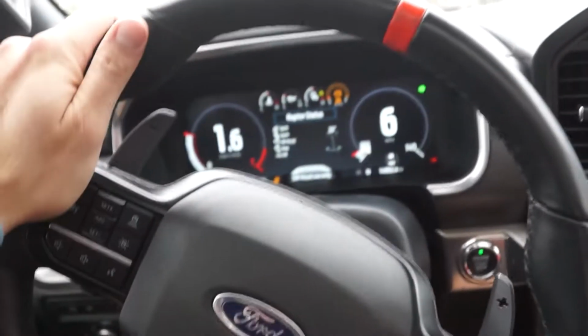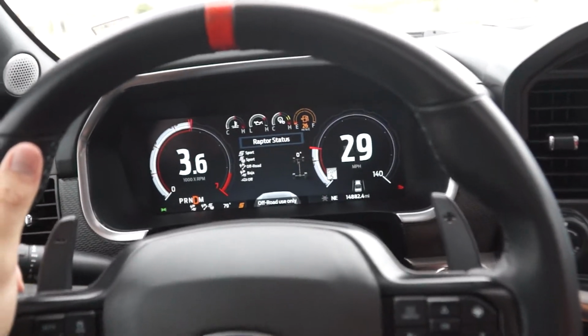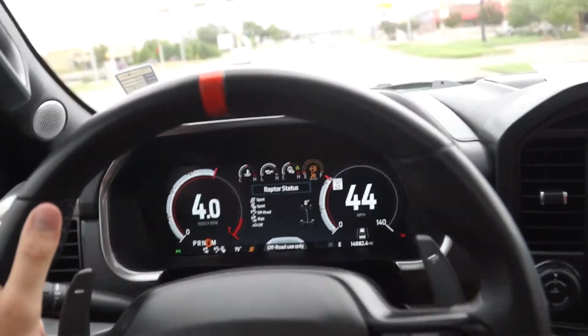In case you're wondering, in sport mode, it is not fuel efficient. So we're driving very cautious. Oh wait, no we're not, never mind. I am extraordinarily impressed by this vehicle, I do gotta say.